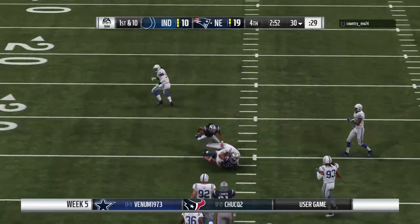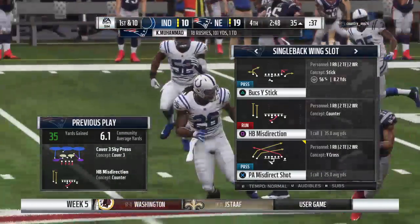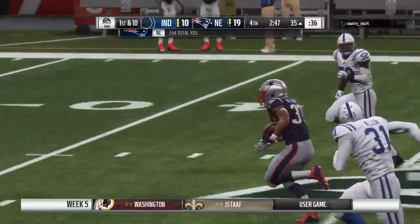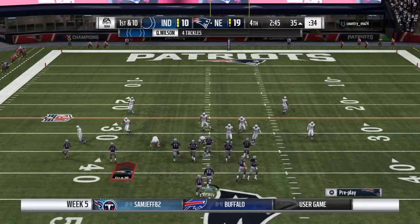And I think he's going to go. They're not going to get him. And he's going to get this down to the 35-yard line. That one's good for 35 yards on the ground and a 1st down.